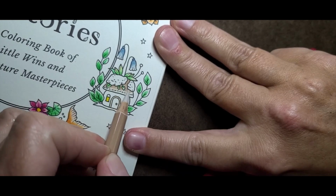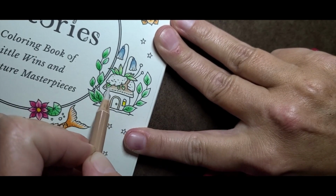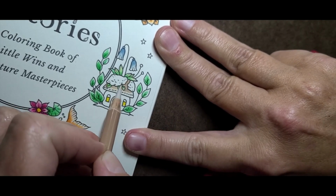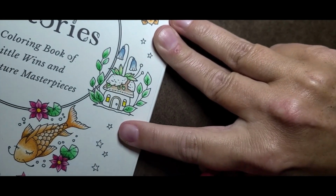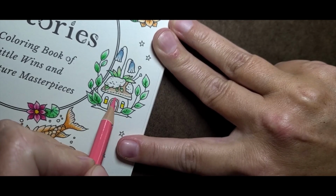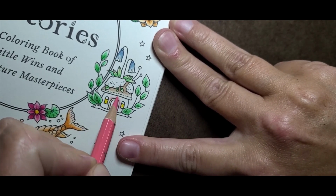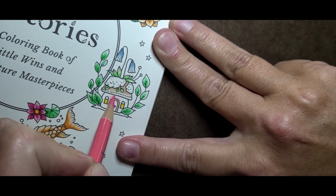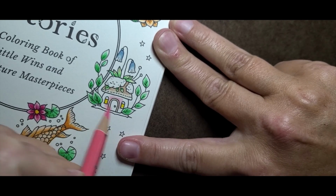Take this bone color and soften it up a bit. Okay, the house is going to be pink to red.